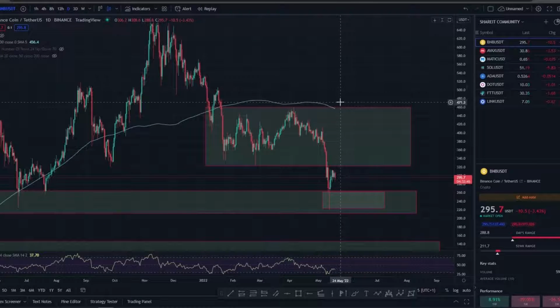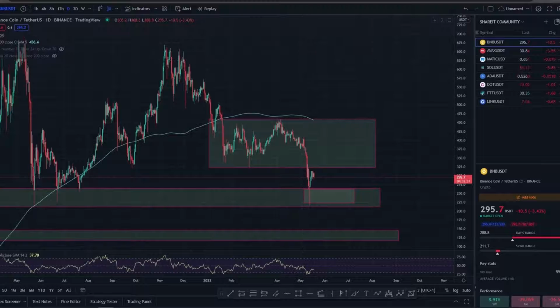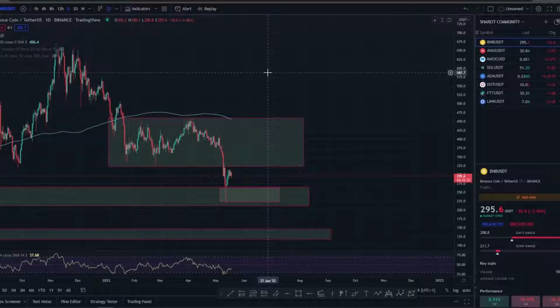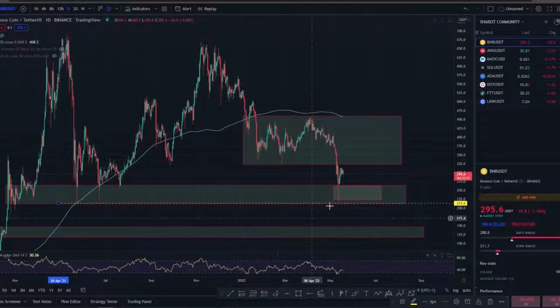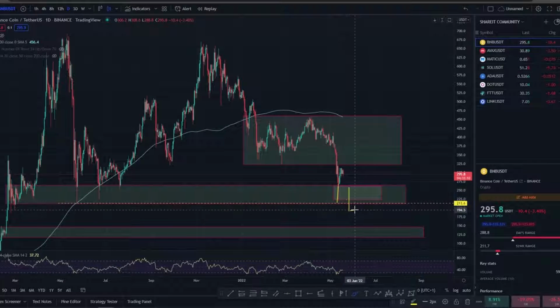Right, we've been asked by Rents to do BNB, so we'll have a look at BNB first for him. This is the important level for BNB, the ultimate area where we don't want to close below is 213.60. It's alright to have this, it's alright to have that, but we can't have the candle close below.